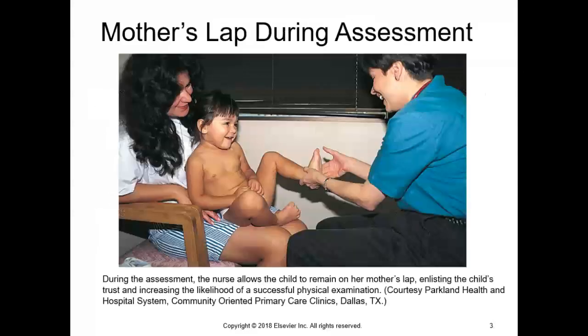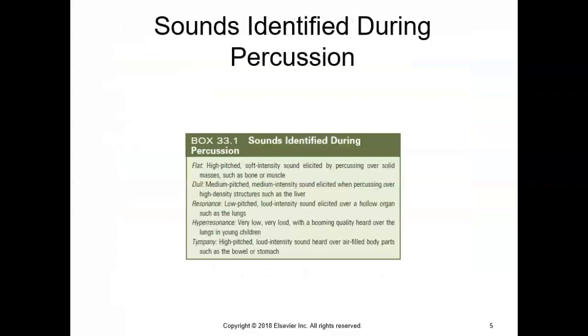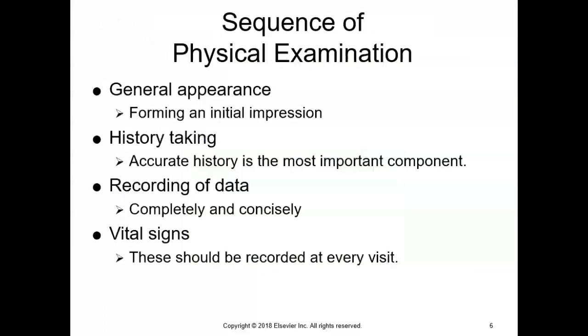Here's just a little picture of a child being assessed, and you see the child's comfortable sitting on mom's lap, so we want to keep them comfortable, and that makes them less anxious about the examination. We're going to skip over techniques to a physical examination. You learn that in fundamentals. Skip over percussion and move to general appearance.